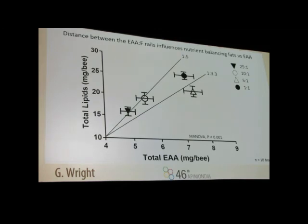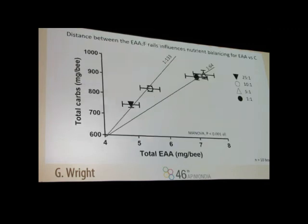So it's quite interesting. They're not radically different, but the ratio that they go for is between these two. But what's very interesting here is that when they're fed on a high fat diet, they eat more food, like us. Like me.